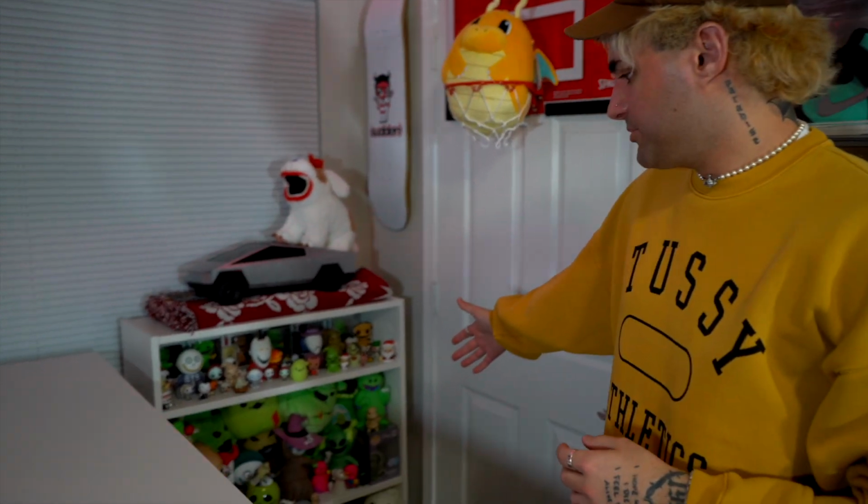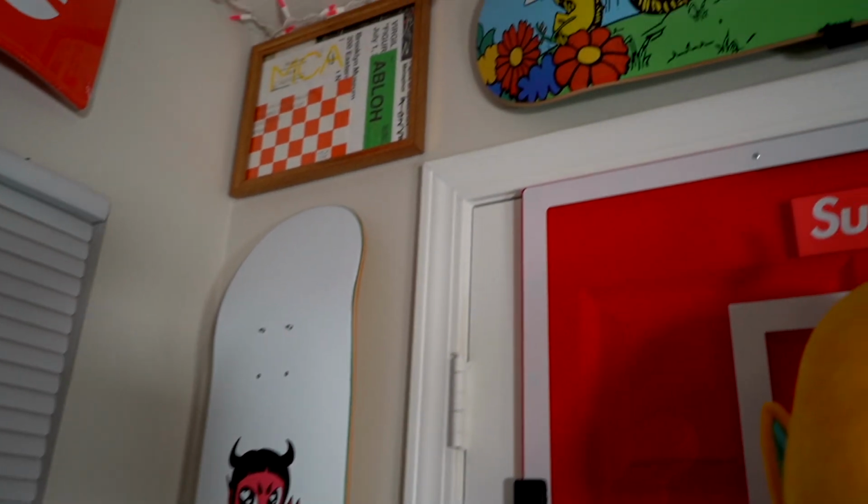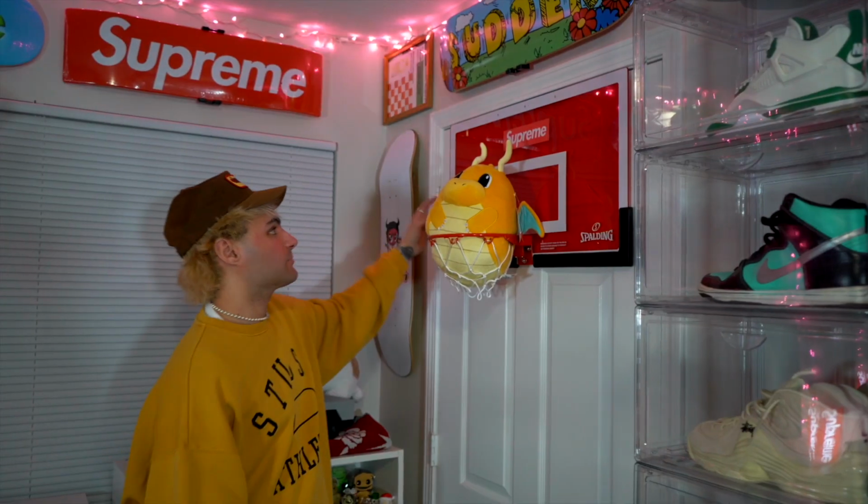Then here's my Oogie Boogie shrine. And yes, I'm in my late 20s and love Oogie Boogie like that. That's just one of my favorite movies of all time. So you can hate in the comments all you want about that. We got Sunday riding the Tesla Cybertruck right here on top of another Supreme blanket. Then we got another Squishmallow inside of my Supreme basketball hoop.